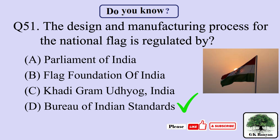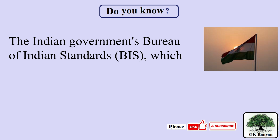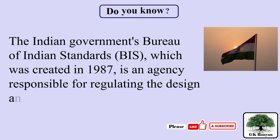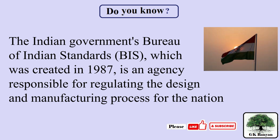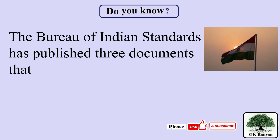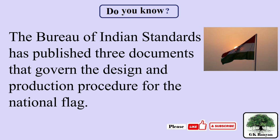Bureau of Indian Standard. The Indian government's Bureau of Indian Standards (BIS), which was created in 1987, is an agency responsible for regulating the design and manufacturing process for the national flag. The Bureau of Indian Standards has published 3 documents that govern the design and production procedure for the national flag.